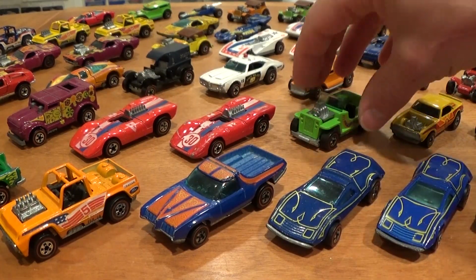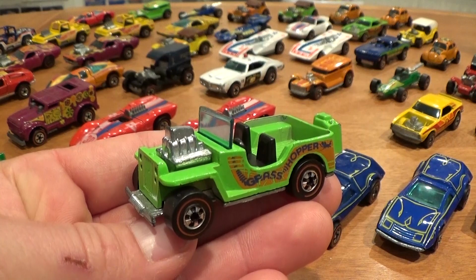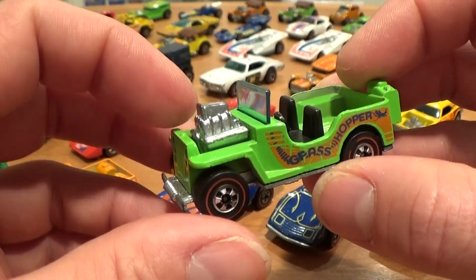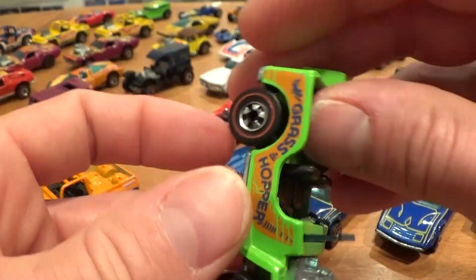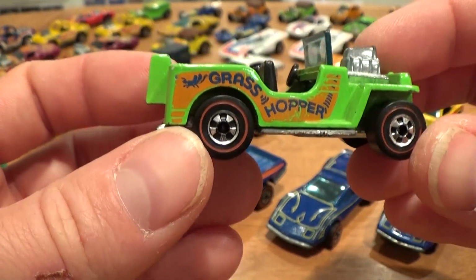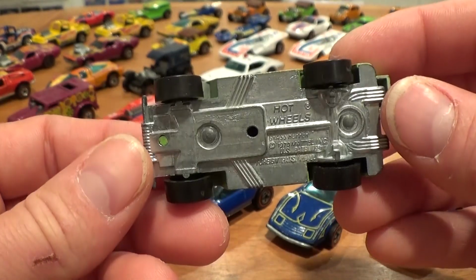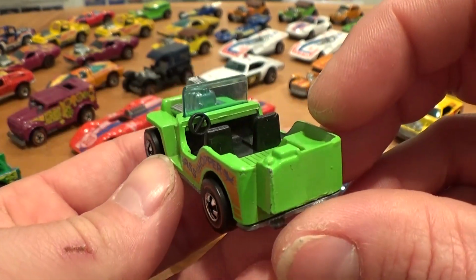Grasshopper. That's the name of this little Jeep here. First introduced in 1971. The earlier Spectraflame versions had a canopy roof, but this version did not come with the roof. It did still feature the big blown motor on the back, the gas tank built into it. Some slight casting variations. I think the old ones had some picks and minor tools on the back. This is an interesting one, as it is being based on a Willys MB US Army Jeep. It was only made in the USA, whereas many Hot Wheels of this time were made in Hong Kong and shipped to the USA.